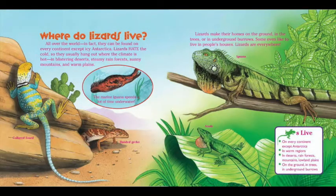Where do lizards live? All over the world. In fact, they can be found on every continent except icy Antarctica. Lizards hate the cold, so they usually hang out where the climate is hot, in blistering deserts, steamy rainforests, sunny mountains, and warm plains. The marine iguana spends a lot of time underwater. Collared lizard. Banded gecko.